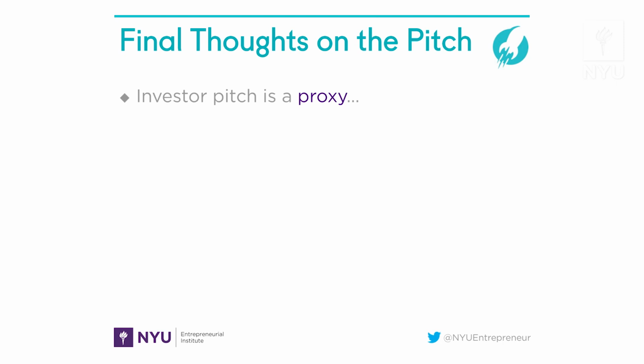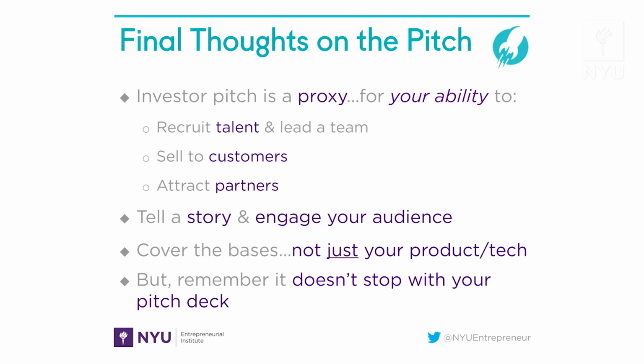Because this notion of the pitch process is intentionally or unintentionally a proxy for your ability as an entrepreneur to recruit talent and lead a team, to sell to customers, and to attract the right partners that your business is going to need to succeed. And if you cannot figure out how to get a meeting with these investors who are looking to meet with great entrepreneurs and get them to invest money into your company, then that either says you don't have a great business or you don't have the hustle it takes to be an entrepreneur. Does that make sense?